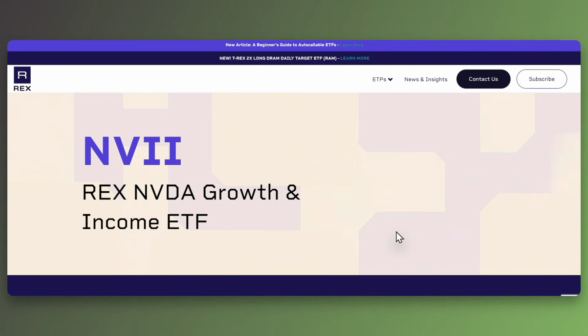So I've mentioned the 3 ultra high yield ETFs that I'm using to try and turn $1,000 of Robinhood's margin money into $1,000 of my money. So I want to talk briefly about each of those 3 funds. The first is NVII from Rex.